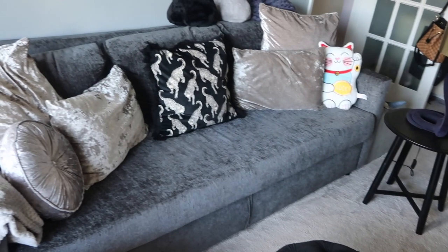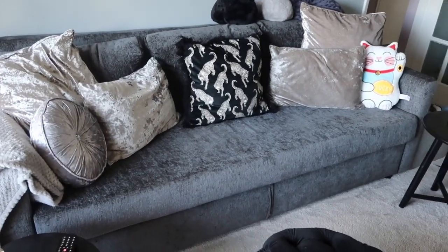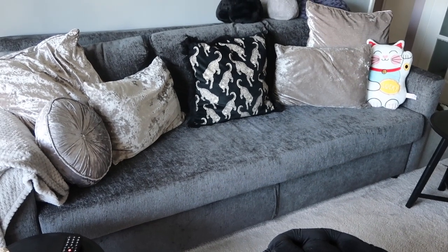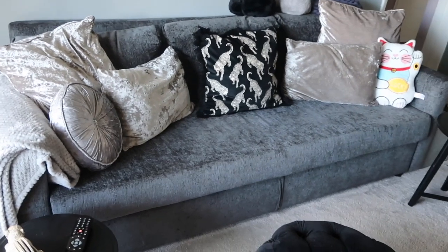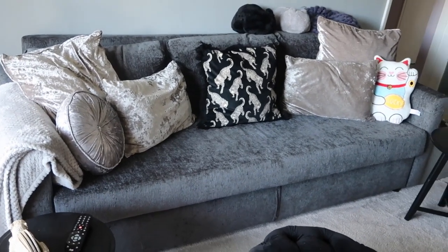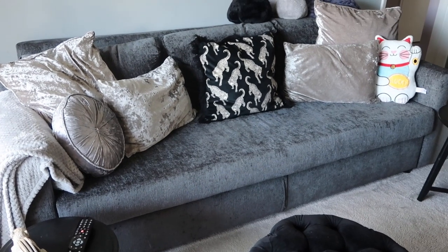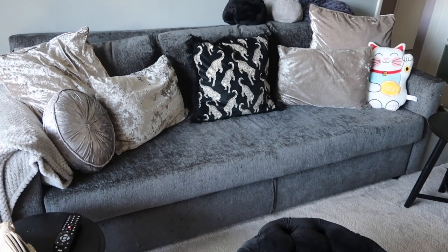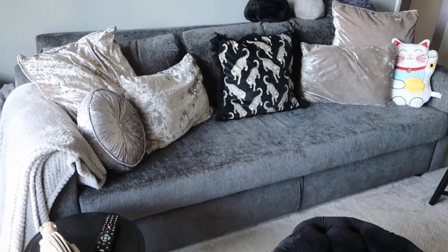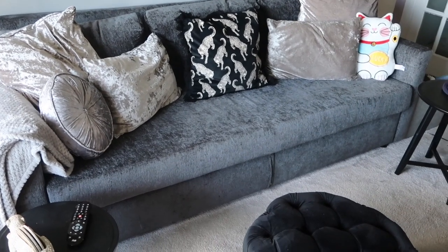So yeah, the sofa is fantastic. It's an IKEA one, and I actually had one of these in my old flat, but I had the corner sofa. I wouldn't say it was very good for the price, really cheap. I wouldn't say that it's the most comfortable. I think when I come to replace it, I'm going to get something very squashy and squishy and one that you really sink into. This is a little bit firm, but it's definitely not uncomfortable.